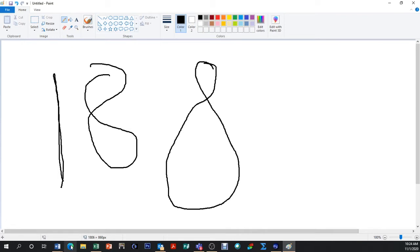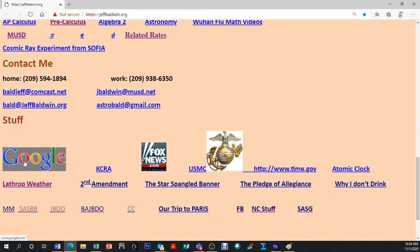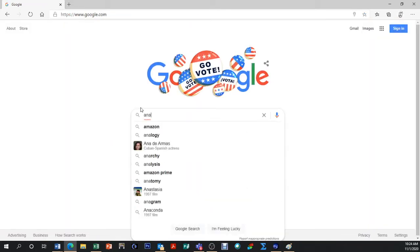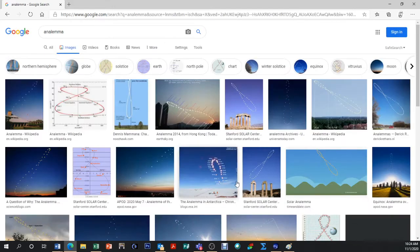So before I go on to the earliest sunrise, latest sunrise and earliest sunset, I'm just going to show you Google. Google's our new god. Anything we want to know, we just click Google. We're going to go to NLM and images. And so here are photographs of the analemma.